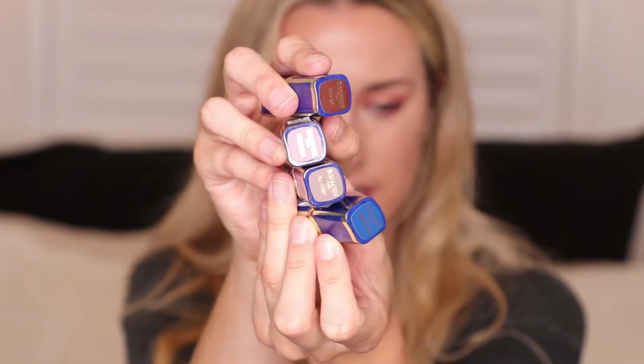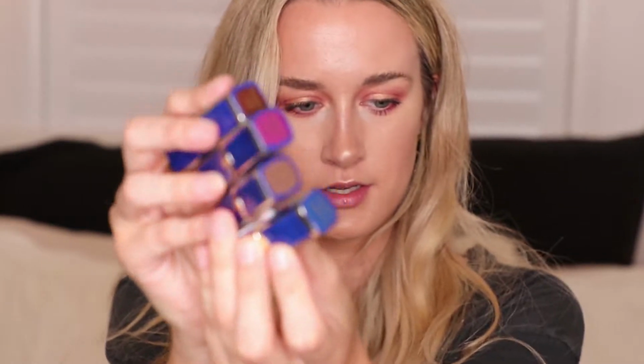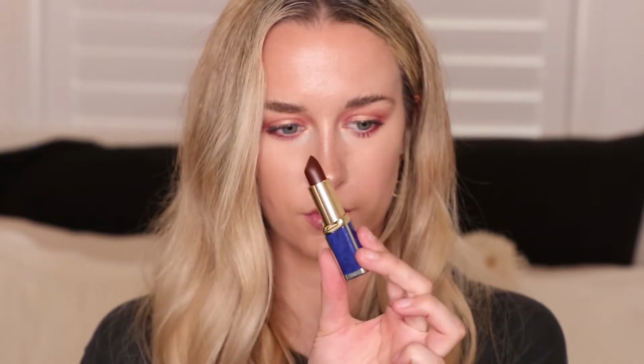So I have just pulled out the blue collection, and do you know what I've just discovered is when they have the names at the bottom of the bullet, they've also done it in its shade. So when they're sitting in your lipstick collection, you can easily see rather than having to remember the name. It's so good. I hate it when all the labels are the same. You're like, I can't remember what color Lady Danger is. Okay, so the first shade we are going to try is Power, which is a really beautiful dark brown shade.